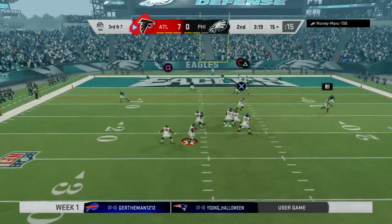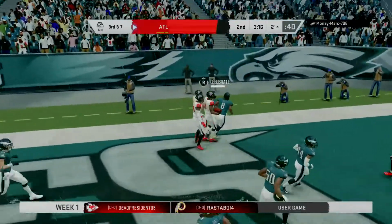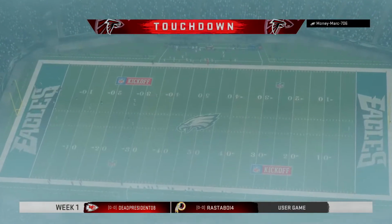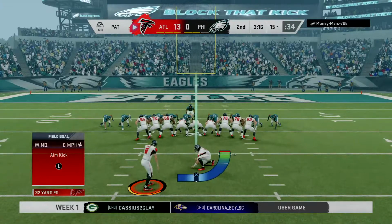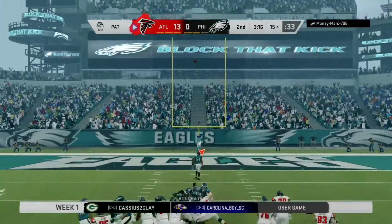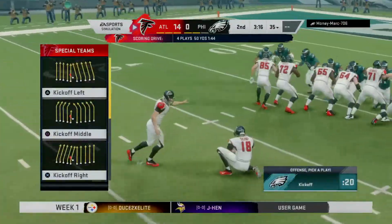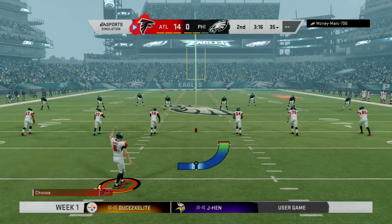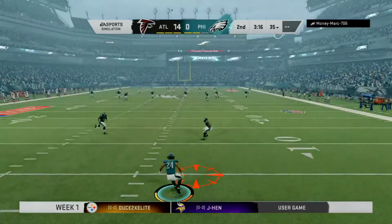Out of the gun, it's Ryan. And he's got his star receiver. It's Jones for the Falcon touchdown. Julio Jones there to make the grab. And the Falcons push further out in front. McManus's point after is good. And it's now 14-0.